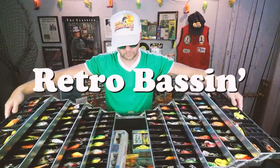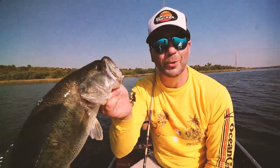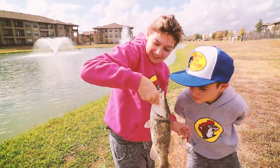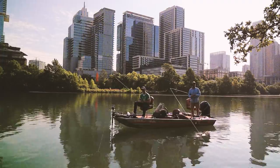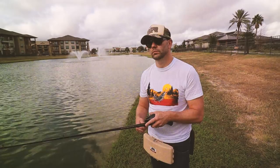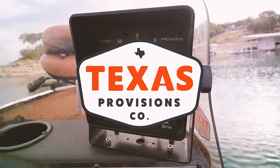Retro bassin', kicking some ass and wearing rayon jackets. Thinking about Bill Dance, watching these fish prance through my Ray-Ban glasses. Ain't nothing better than 40-year-old lures coming off of Zebco 33. Bass boat, making beer cans float, doing some trespassing, fishing it old school, this old stuff rules, welcome to retro bassing.